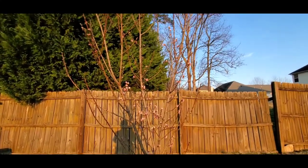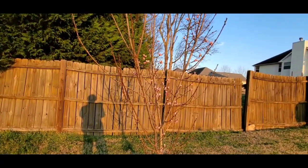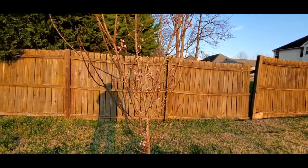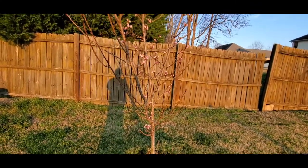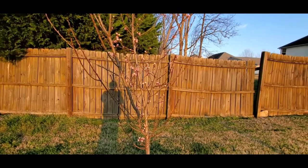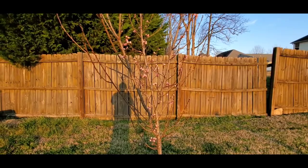She looks a lot bigger than she really is. This is an Alberta peach tree that the instructions say doesn't require a pollinator. It's supposed to self-pollinate. So we'll see what happens. And I'm going to walk over here and take a look at these other fruit trees.